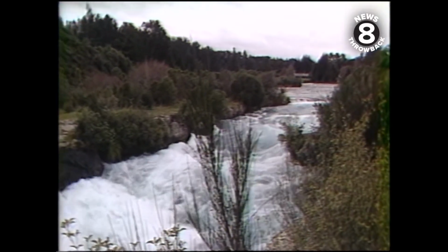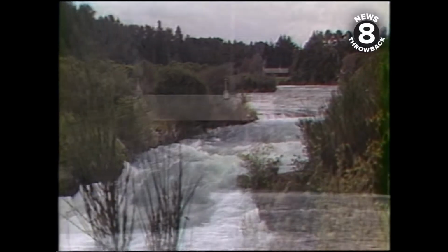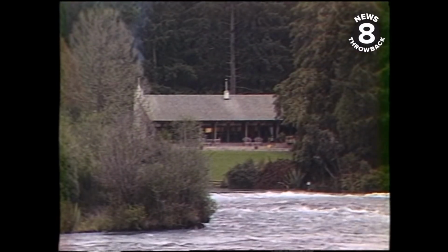Fishing, they tell me, is an art. Any artist will agree the proper setting inspires. This is the proper setting. The Hookah Lodge near Taupo, New Zealand.